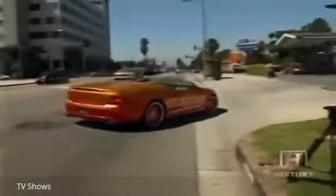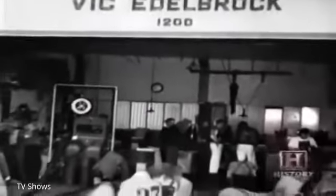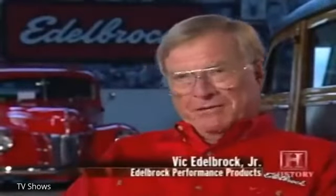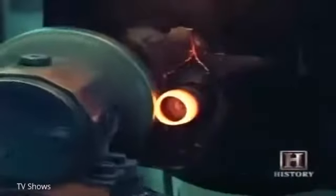Outfitting customs has become big business. The garage where Vic Edelbrock Sr. began designing manifolds has evolved into a sprawling manufacturing plant. My father used to get an idea, and the pattern maker would draw it out on a piece of wood, and he'd say, I want so much area under the carburetor, and then I want so much taper. Today, we do it much, much better because we've got the equipment to do it with.